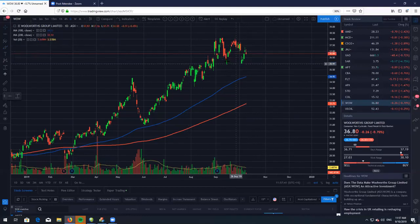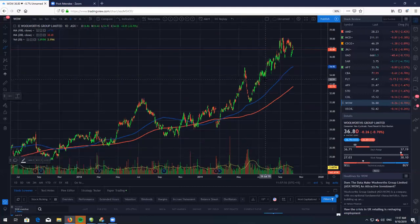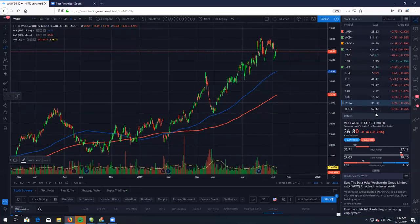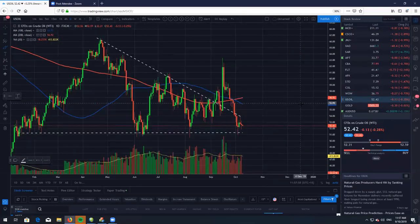But if you did take that analysis and maybe look to short it up here and look to buy low, then well done to you guys. But Woolworths still in a very, very bullish trend, but right now we are just currently consolidating. Let's take a look at the commodities.